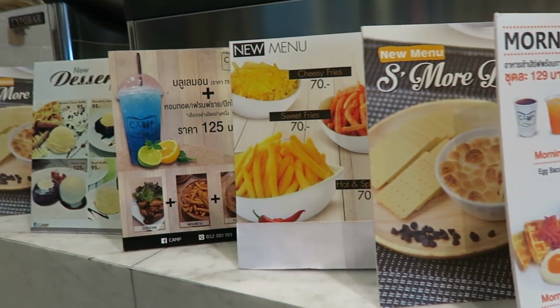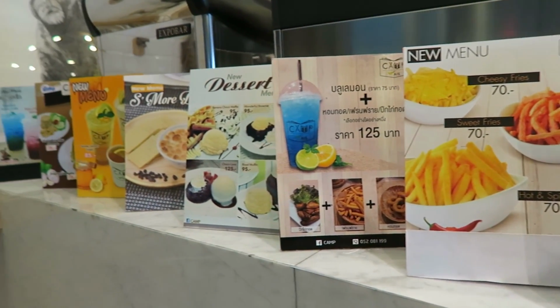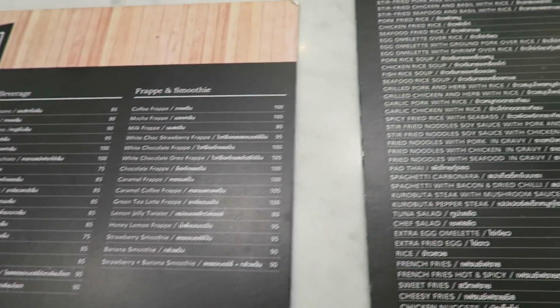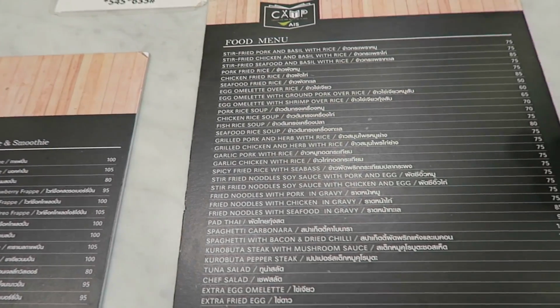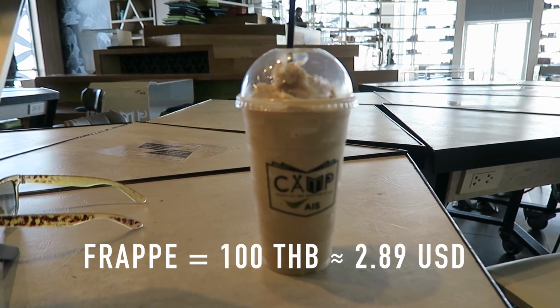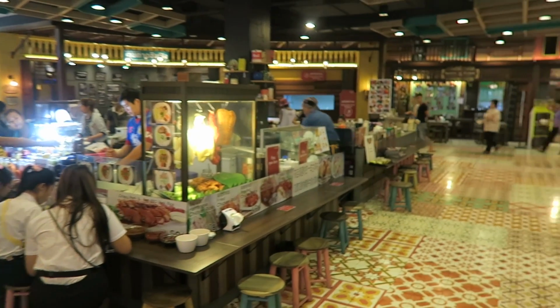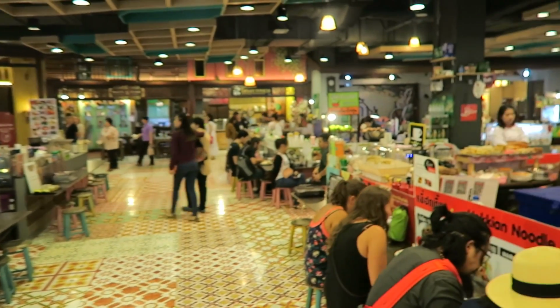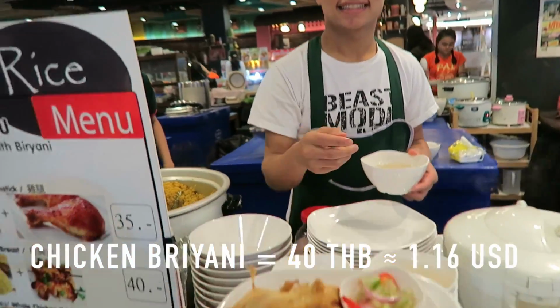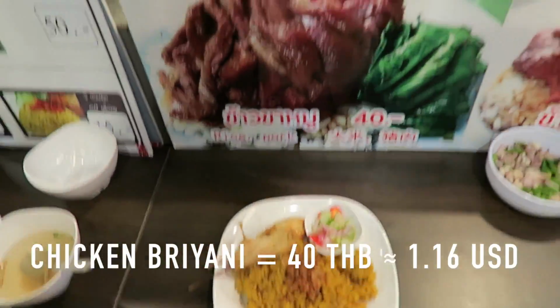The quality of the food and beverage isn't great and it's expensive, but what you're paying for, in my mind, is the internet on a casual basis. The frappe I got today was 100 baht. I got a bottle of water for 20 baht, and lunch is not very high quality. What you can do is, since it's in the Maya Mall, go down to the food courts on level 4 or the basement level, and there's plenty of cheap Thai food there.